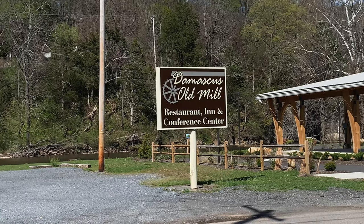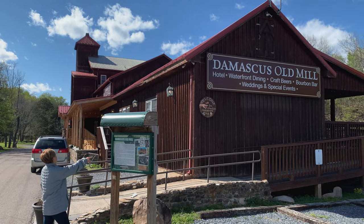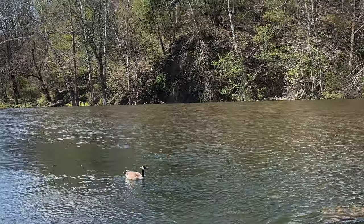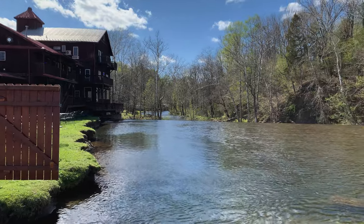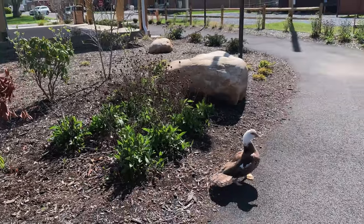Just north of the post office sits Damascus Old Mill Restaurant, Inn and Conference Center. So if you're looking for a bite to eat, a place to stay, or even to put on a special event, look no further. That is Laurel Creek that runs directly behind the mill there, and the ducks and the geese were having a great day.